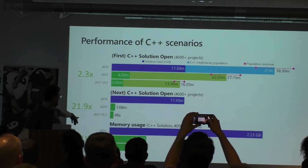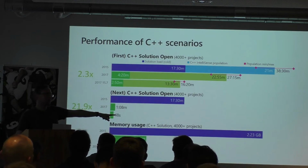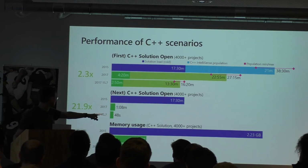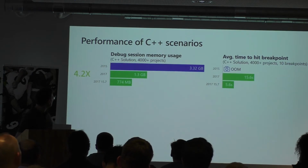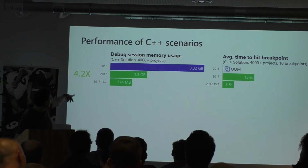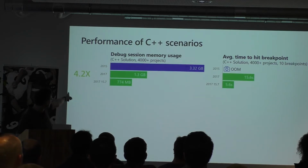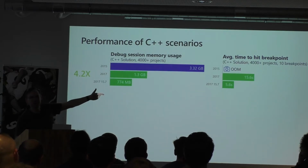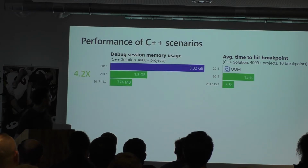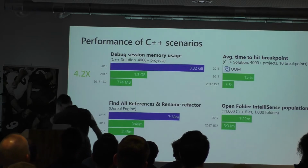Memory usage, again, is not 2.23 gigabytes. Remember, 3 gigabytes is the danger zone, and that's been cut in tiny pieces. Debug session memory usage on the same project: from 2015 we were at 3.32 gigabytes, and in 15.7 on the same thing we're down under a gig. You can see the time to hit the breakpoint, it went out of memory in 2015, and now we can get there much quicker. Hey, I didn't lie.